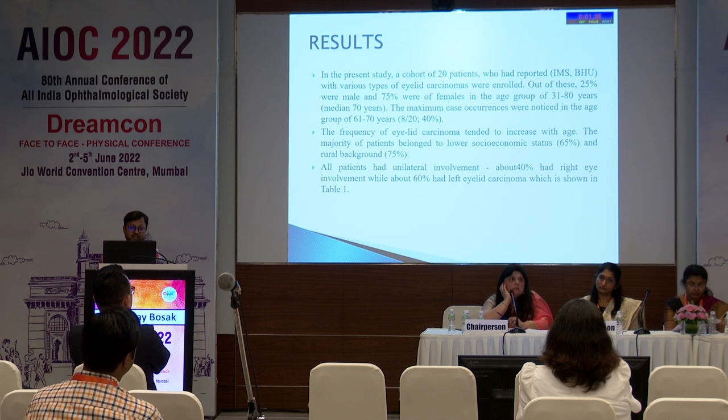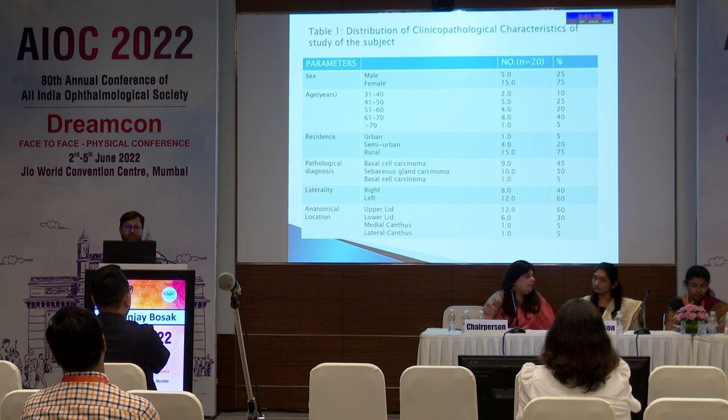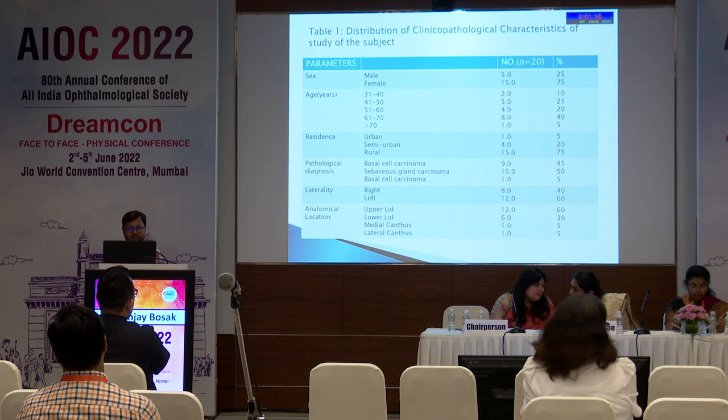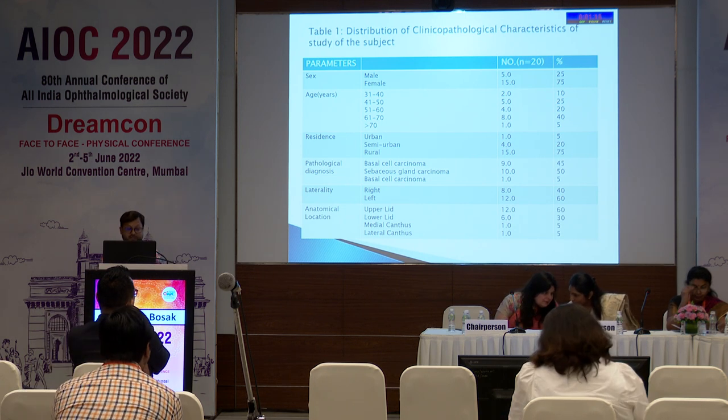All patients had unilateral involvement, about 40% had right eye involvement, while 60% had left eye involvement, as shown in table 1. The males are 25% only and the females 75%, and the maximum is 40% in the 61 to 70 age group, and rural background patients are the majority.